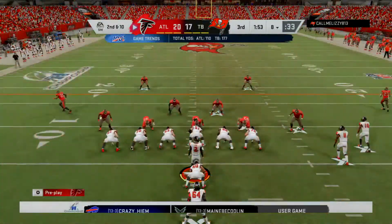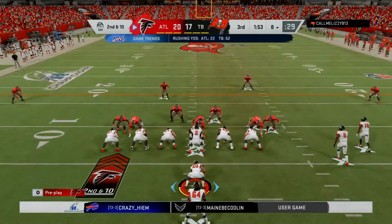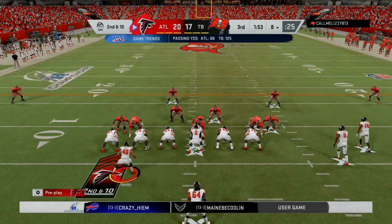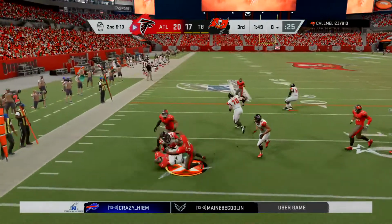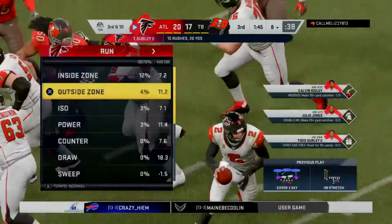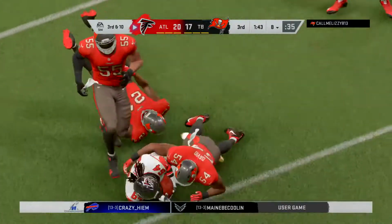So now 2nd and 10 after the incompletion on first down. Watch the screen. Pass. Check 3. Base. Here comes carry number 10 for Gurley. Trying to turn the corner, but he's going to be stopped right near the line of scrimmage. No gain on that one as it brings up a 3rd and 10.